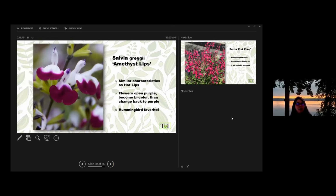Salvias, I mentioned before, we showed the Numerosa Blue Hill. We also have some Gregii and some other varieties that we're happy to have this year. This is Amethyst Lips. We all know Hot Lips. This is a variety that has purple instead of red. One of the things we always get asked about is when they first start blooming, it's a solid color, and that is totally normal. So it's solid at first, and then we get these blooms with the white tips to it. A hummingbird favorite. The same breeder that is working on these is also working on other colors. So I imagine we'll be seeing more Lips in everybody's future.